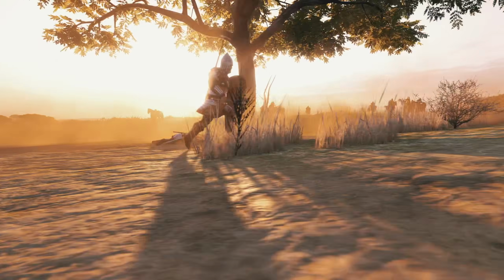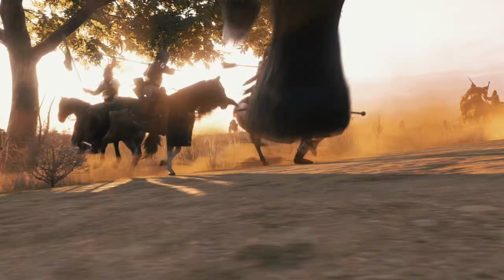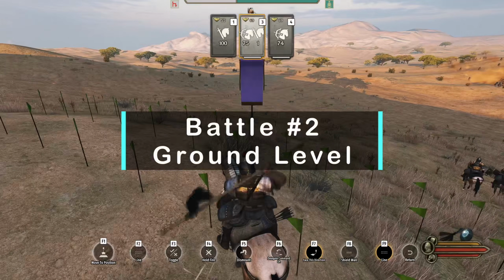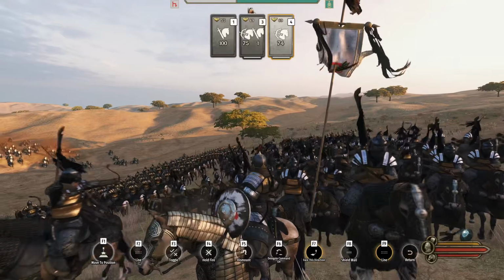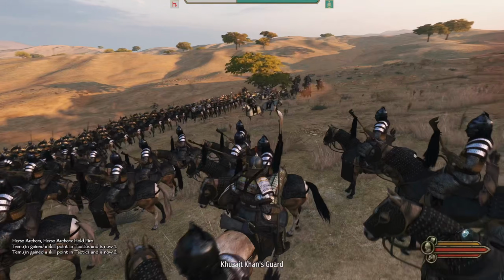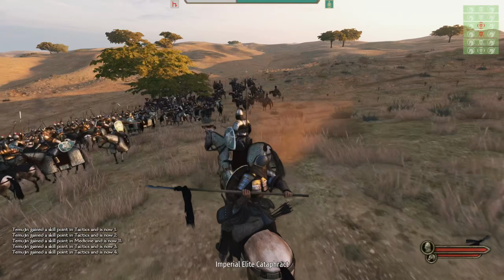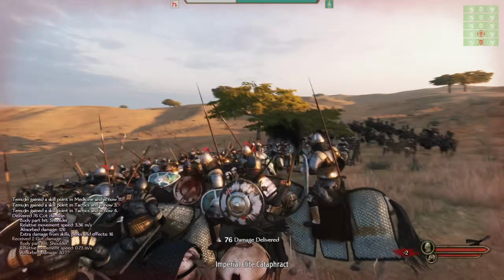Now for the real test, repeating the same battle but commanding from the ground. Alright, here they come. Let's get group 3 on the side, group 4 on that side. Let's actually have them hold fire. Alright, that was a pretty small wave. We don't want to react too much for that. Let's wait for the rest of their army to get stuck in, and we can pick some people off while we're waiting.